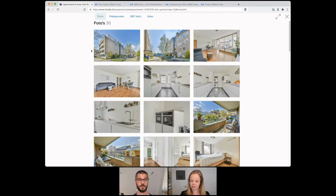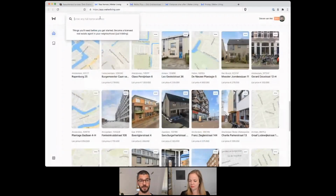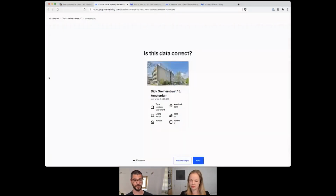So with this information, I want to show you the first little trick at Walter, and that is actually copy and pasting the URL from Funda to your Walter dashboard and simply finding the right apartment. No need to type the address, simply copy and paste the Funda link into Walter, and then we'll actually match it with the listings that we have on file.